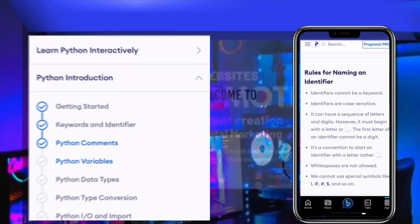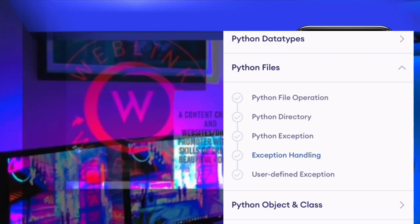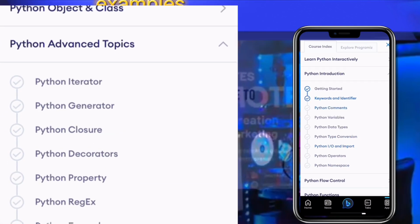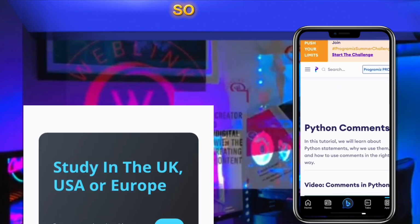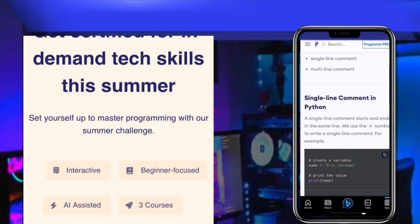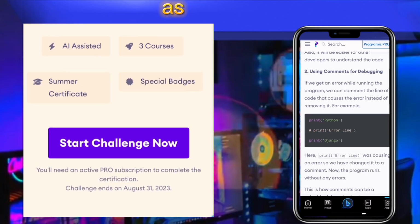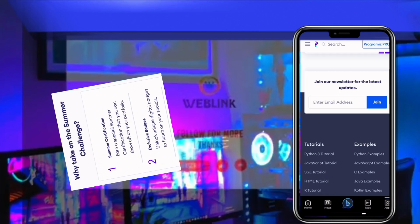The only way to learn to program is by writing code. This website provides a lot of complete examples so that you can run and edit code on your own. Very simple and straightforward. This website will make you learn coding as soon as possible and as fast as a jet, without stressing yourself.